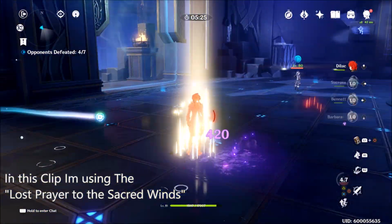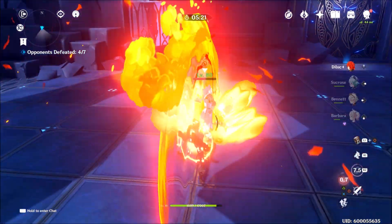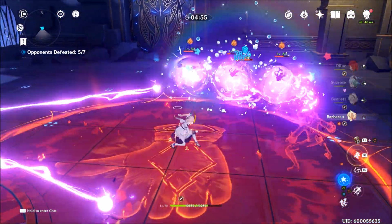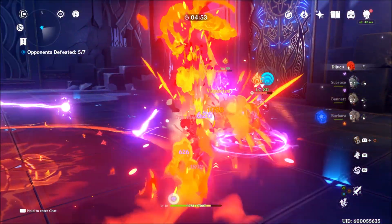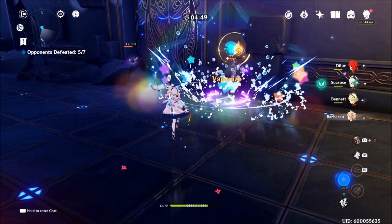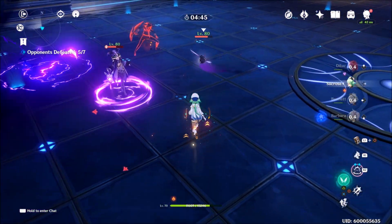The bigger numbers you will see out of Barbara are her charged attack hitting Pyro-infused targets for a vaporized effect, and when this attack crits, you want it to be as high as possible, which is why crit rate and crit damage stats are important secondary stats to have on all artifacts. The team I have on Barbara is a good one.